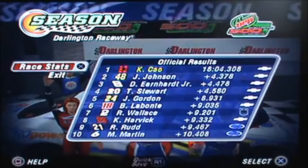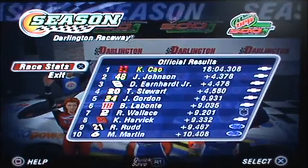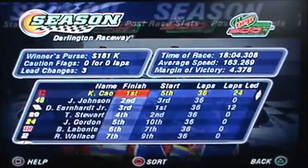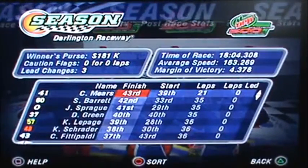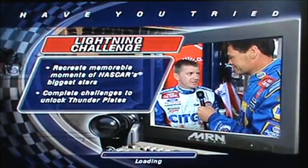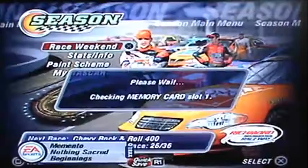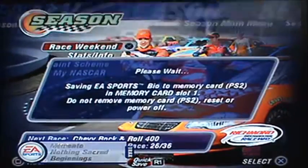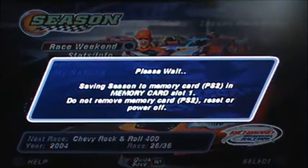Wow, he fell back to 10th after having the freshest tires, getting the fresh tires first. That's the difference right there. And only Casey Mears fell this race. Wow. Mark Martin just fell all the way back to 10th. That's a big blow. But Johnson only held them off for second. That is amazing. And props to him. That was amazing. And there's nothing else to say about that. It's just amazing how he did that.